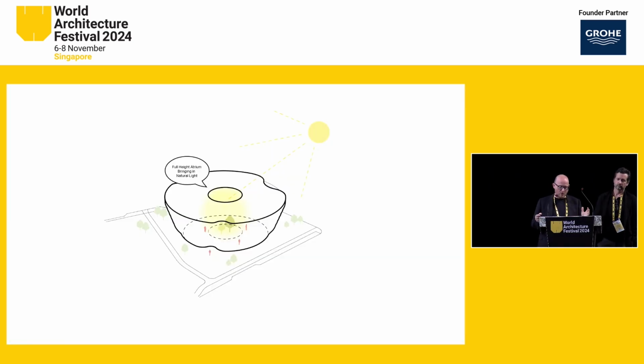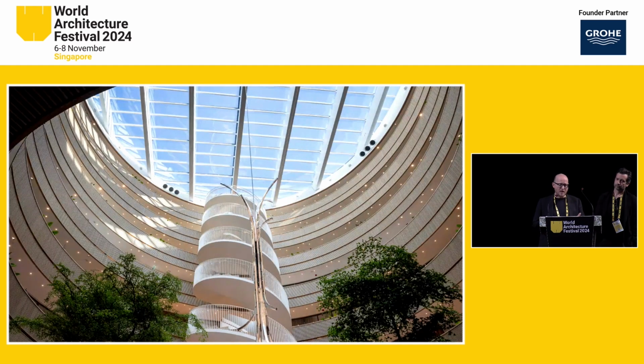Direct sunlight is blocked from the outside by the stepping volume, but from the inside there is a large 28-meter diameter skylight which allows natural daylight down into the spaces. Internally, the spaces are arranged around the full-height atrium to bring daylight down into the building, but also allow visitors to glimpse up from the public areas.